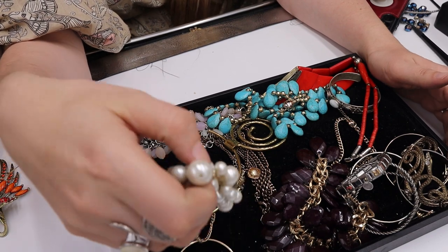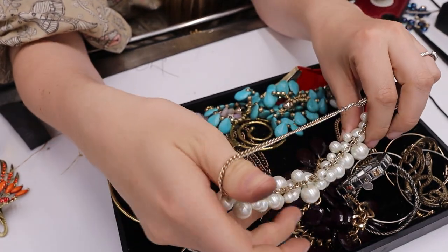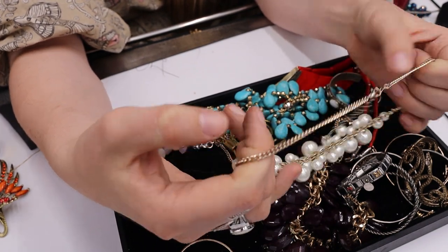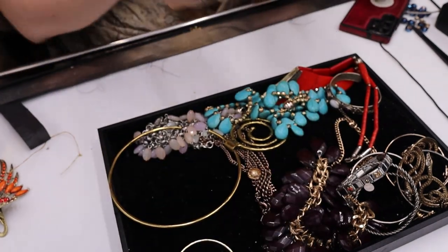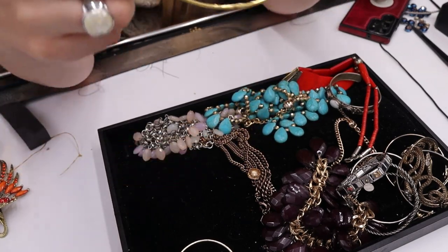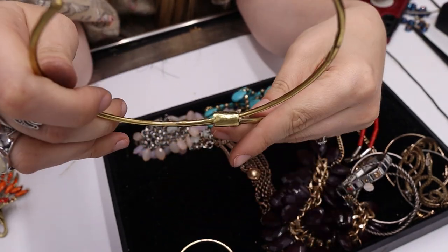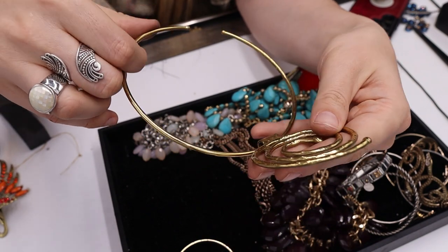So, yeah, let's take a look at this tray. This one has some glass faux pearl baubles, not marked, more modern. This one will be a maybe. Ooh, look at this piece. Wow, look at this. This is a modernist artisan torque pendant thing.